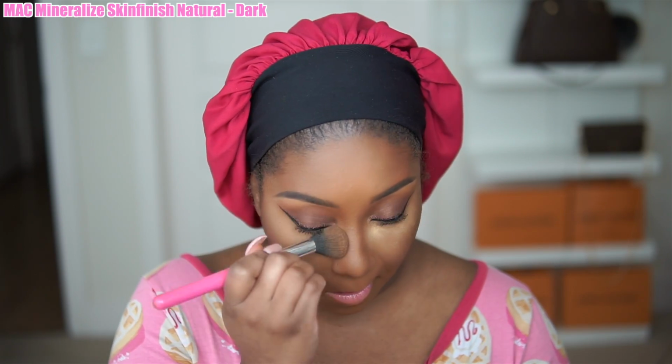But while that is sitting underneath my eyes, I am going to go in with the MAC Mineralized Skin Finish Natural in the shade Dark and apply this to all the highlighted portions on my skin. And now we are wiping away that baking powder. So next I am applying powder all over the rest of my face just to set the foundation and the contour. I'm using the MAC Mineralized Skin Finish Natural in the shade Dark Deep. It is the shade darker than the dark shade. So it just gives my face depth and dimension.